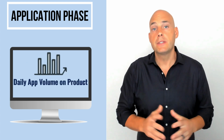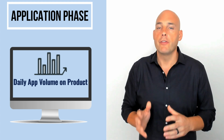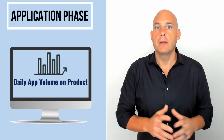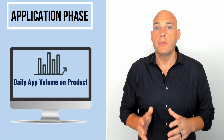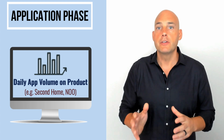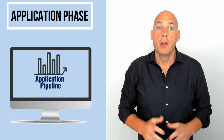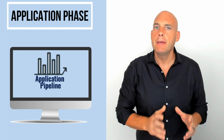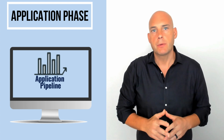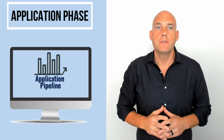There may also be circumstances where they'll closely monitor the volume of applications on certain product types if there's a secondary market-related reason, like in 2021 when the agency suddenly capped the volume of second home and investment properties that lenders could originate without penalty. But overall, while secondary may be keeping an eye on the application pipeline, you may have noticed that you generally won't interact with the secondary team much during this application phase.